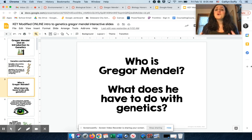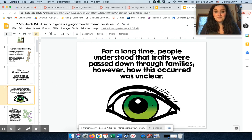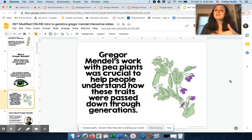So let's get started. Who is Gregor Mendel, and what the heck does he have to do with genetics? Okay. For a very long time, people understood that traits were passed down through families. However, how this occurred was really unclear. Gregor Mendel's work with pea plants, like peas, those little green things that a lot of you guys don't like to eat, were crucial to help people understanding how these traits were passed down through generations.